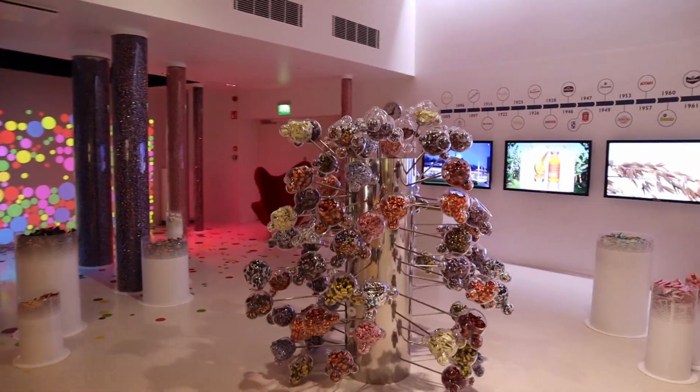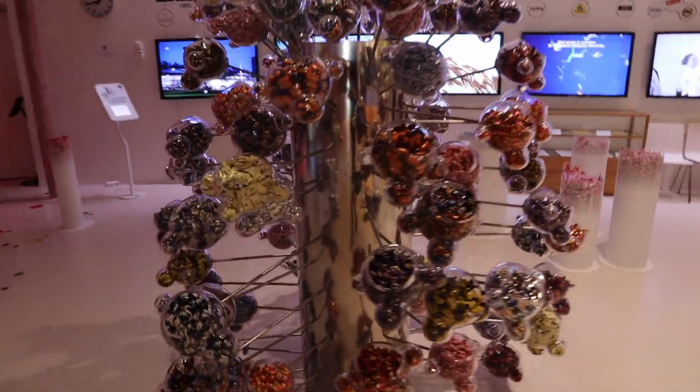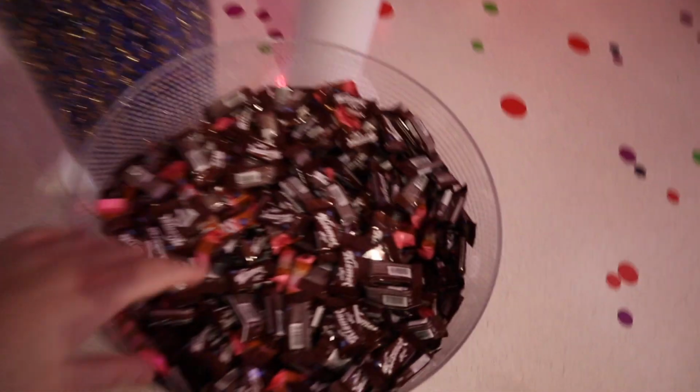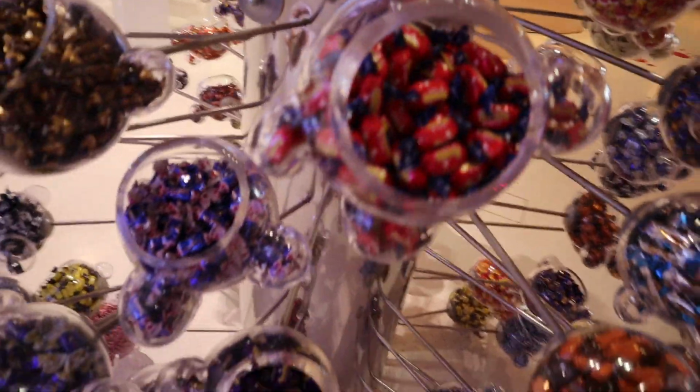So here is the best part of the whole tour. It's all of the Fazer candies and you can taste all of them. Look at these bars. It's full of chocolate bars, little mini bars, and all of these. I like this one, I like this one, I like this one. This is one of my favorites. This one. Oh my god.